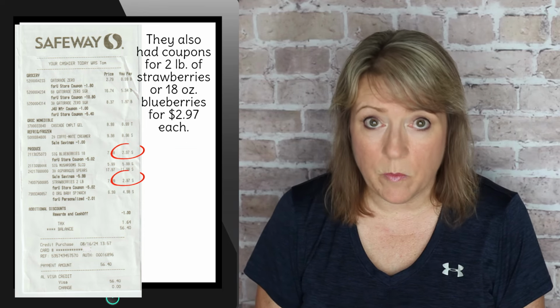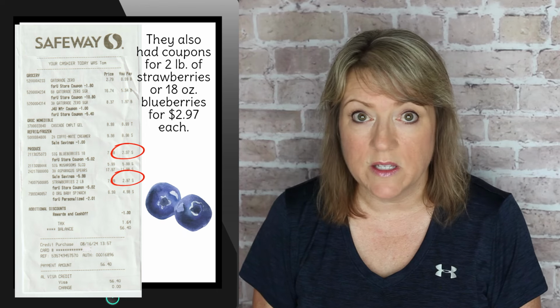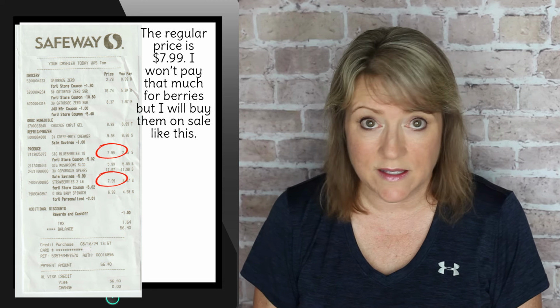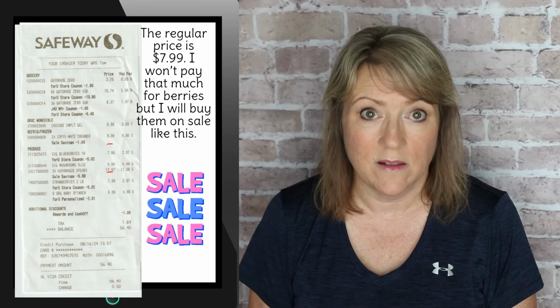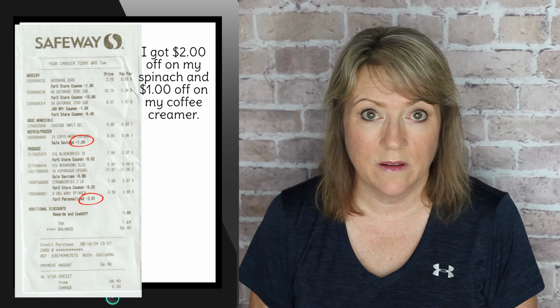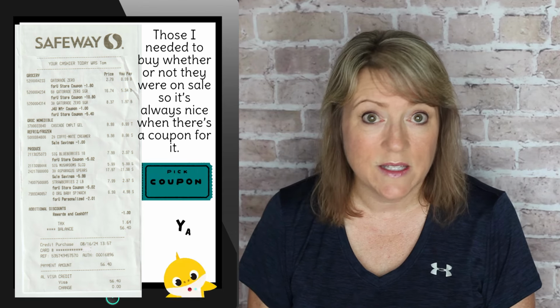They also had coupons for 2 pounds of strawberries or 18 ounces of blueberries for $2.97 each. The regular price is $7.99. I won't pay that much for berries, but I will buy them when they go on sale like this. I got $2 off on my spinach and $1 off on my coffee creamer. Those I needed to buy whether or not they were on sale, so it's always nice when there's a coupon for it.